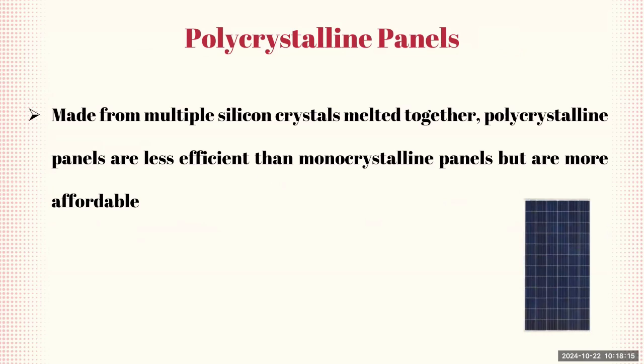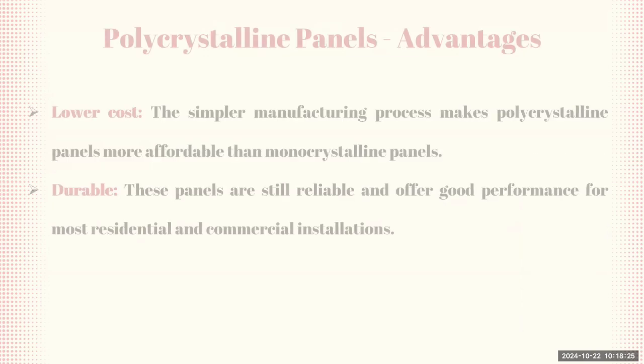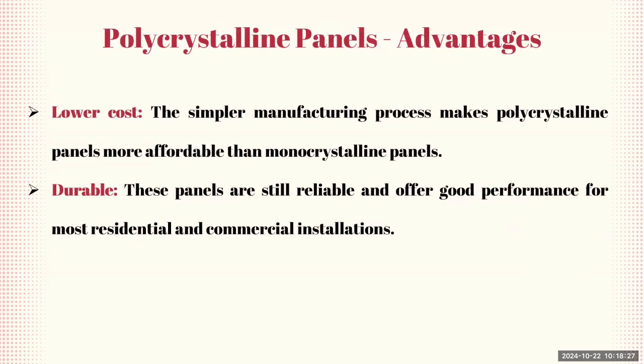Then we have polycrystalline panels. These are made from multiple silicon crystals melted together. Polycrystalline panels are less efficient than the monocrystalline panels, but they're more affordable. So this is a more affordable option. As we said, the advantage is that it has lower costs. The simpler manufacturing process makes the polycrystalline panels more affordable than the monocrystalline panels.